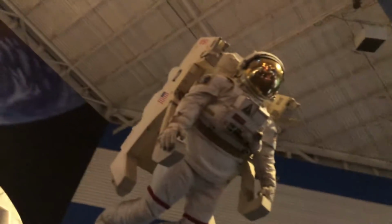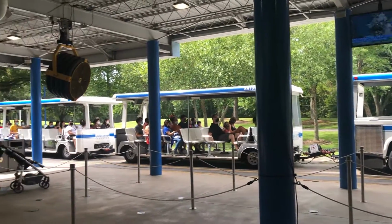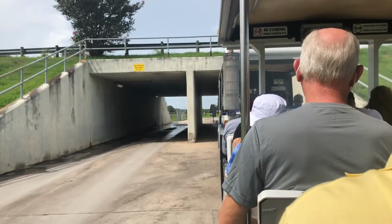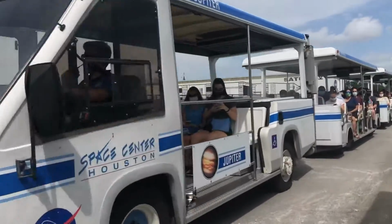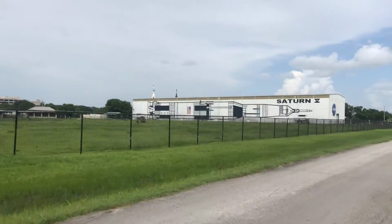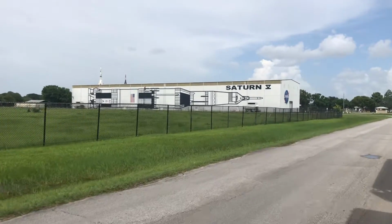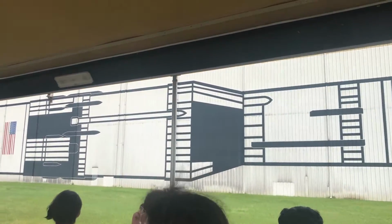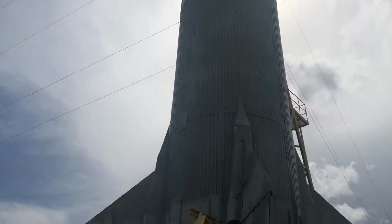But what you should do first is head straight to the trolley so that you can get on and head on over to the Saturn Rockets. The Saturn Rockets are on the other side of the complex. You'll go underneath the tunnel and it'll take you over to the warehouse where they keep this Saturn 5 rocket. It's a lot bigger than what you think it is, which is amazing once you actually get inside. But outside you'll see a couple of rockets that you can look at.